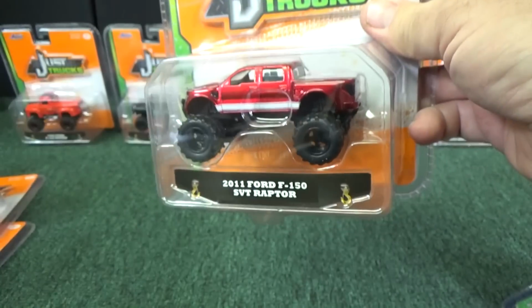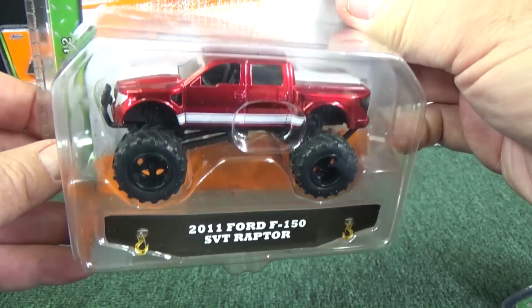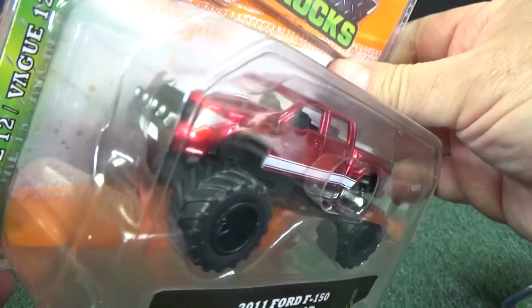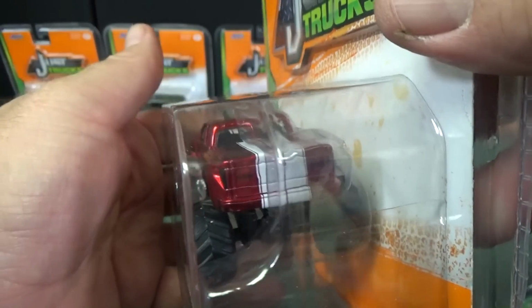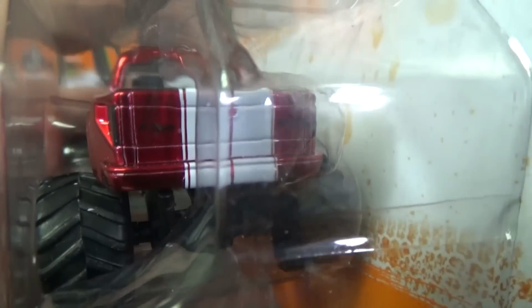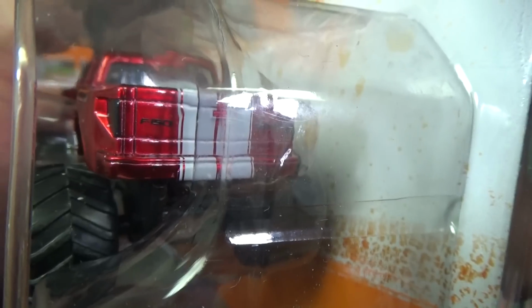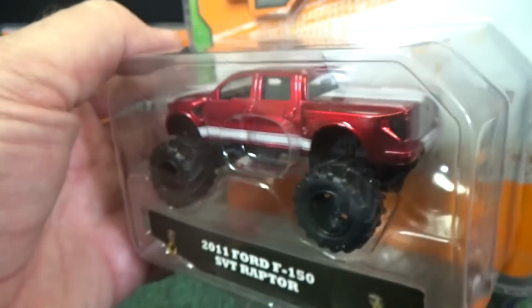And the last one in this batch, 2011 Ford F-150 SVT Raptor. Has rally stripes going down the body of the vehicle, all the way to the back. It does have some type of tampo. Can't read it. You probably can see it right there. Looks like it says Ford. And the other side, too much plastic, can't see.